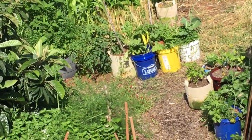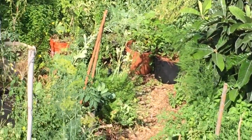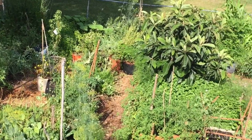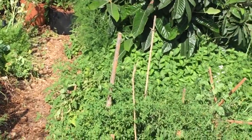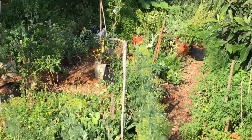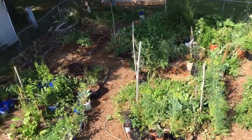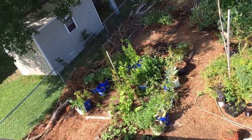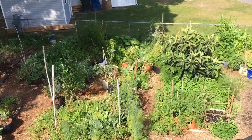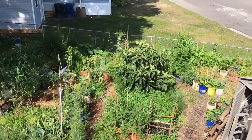Some banana peppers. Loquat tree's doing great. Got lots of tomatoes. Got all this mint. And all the dill's in bloom. I really like dill. Got some new compost piles. Lots of leaves. Things looking pretty good.